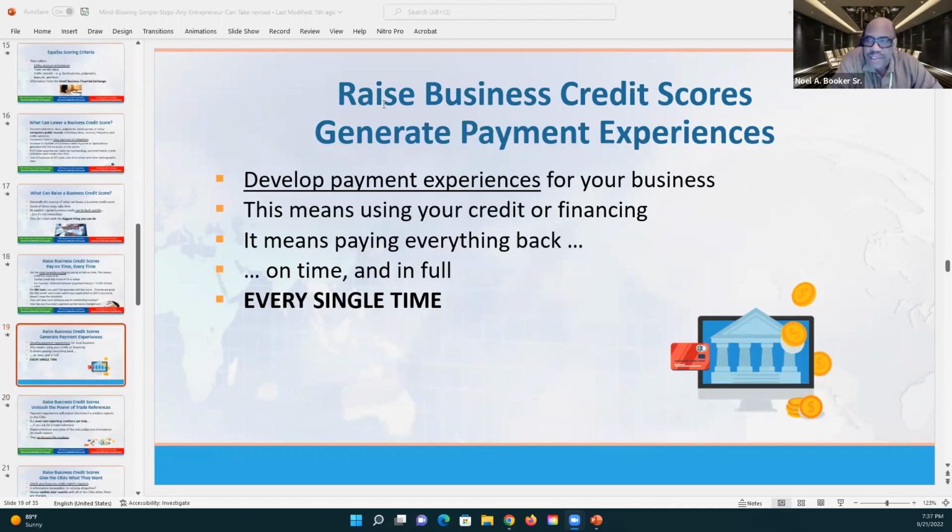Raise business credit scores, generate payment experiences. Develop payment experiences for your business. This means using your credit for financing. It means paying everything back on time and in full every single time. See, lenders want to see you use your credit, right? They want to see you operate with your credit, that it's part of operation, okay? Using your credit and paying on time. It's part of the operation of the cash flow, right? You use your credit, you take care of some business, you pay it.